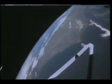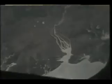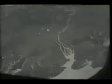It's been photographed quite a bit, and we do that on just about every shuttle flight to document the erosion that we are seeing and the silting up of the harbor there at Betsiboka. And once again, the sun glint is pretty evident.